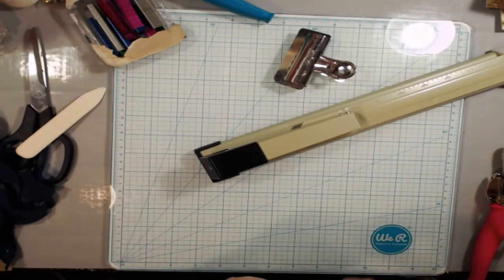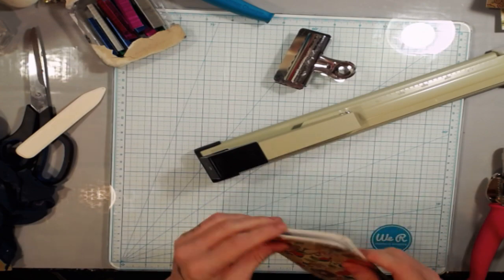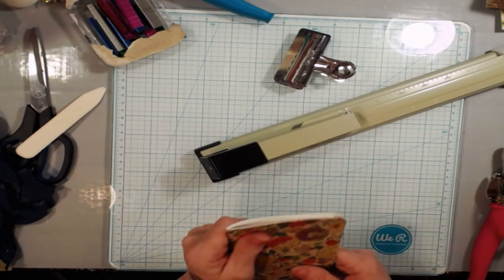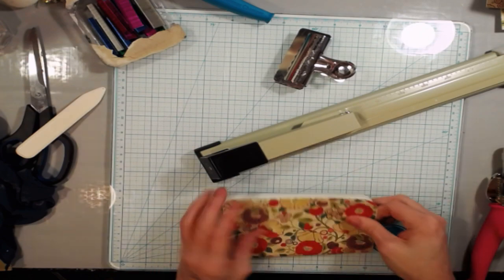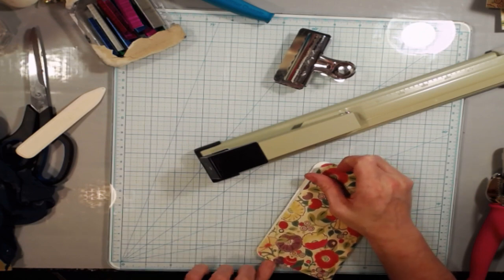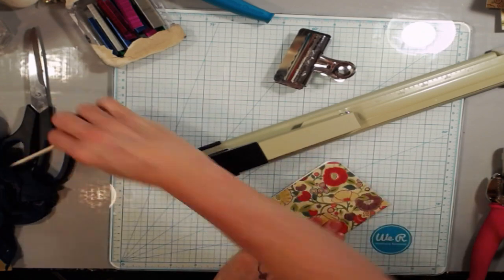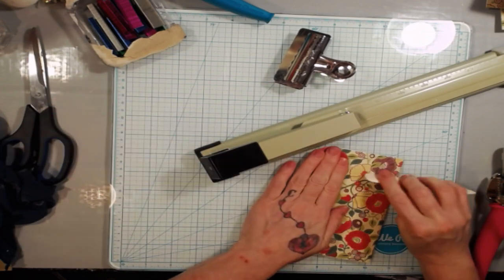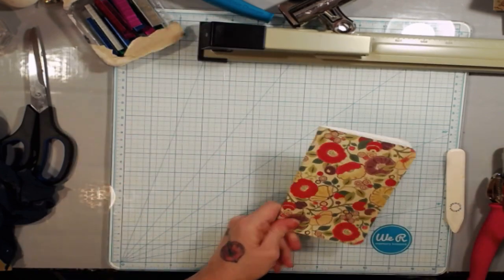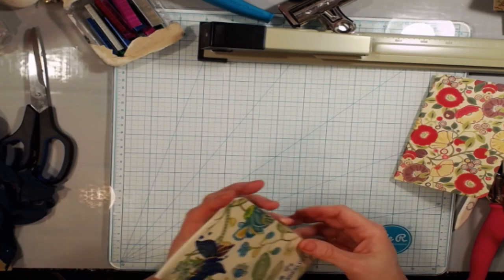What did I do? Let me fold this properly. Why does it seem like it's off kilter? It's because I'm off kilter. There we go. And there's our book. Oh yeah, we need to put the elastic in here. Duh.